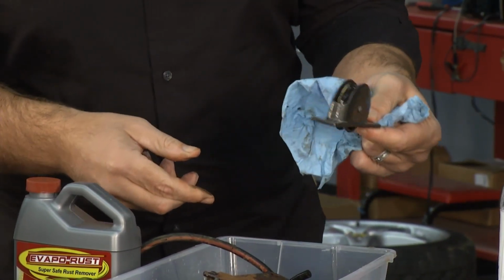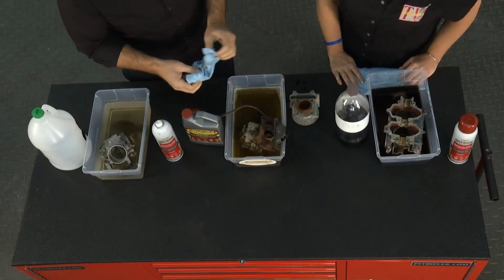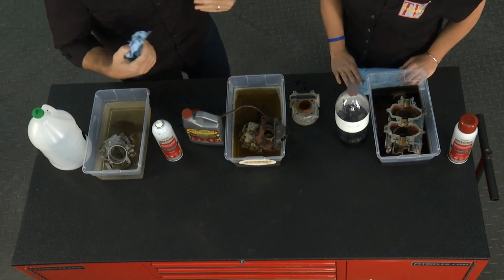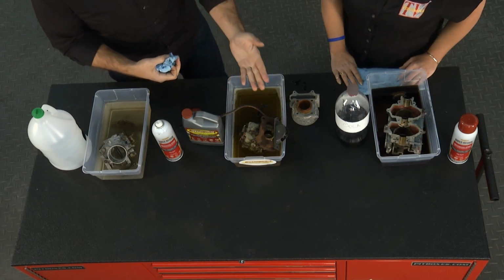That's right. And once we've gotten that coated like that, it's not going to rust for a year. When we get ready to paint it, rinse it with water, dry it. Now we're ready to paint. We've de-rusted it, and we've protected it.